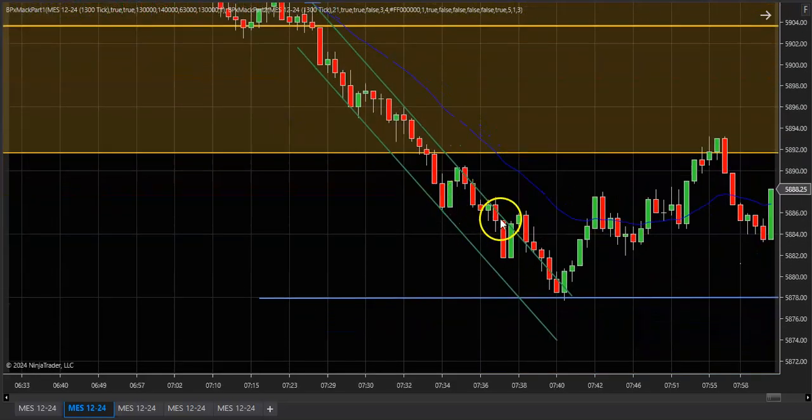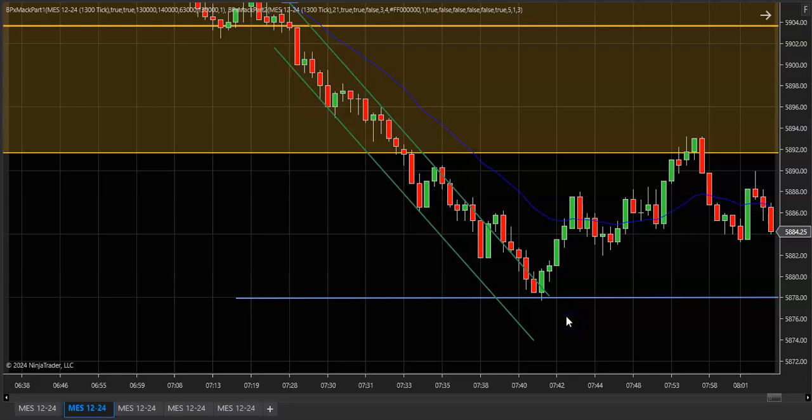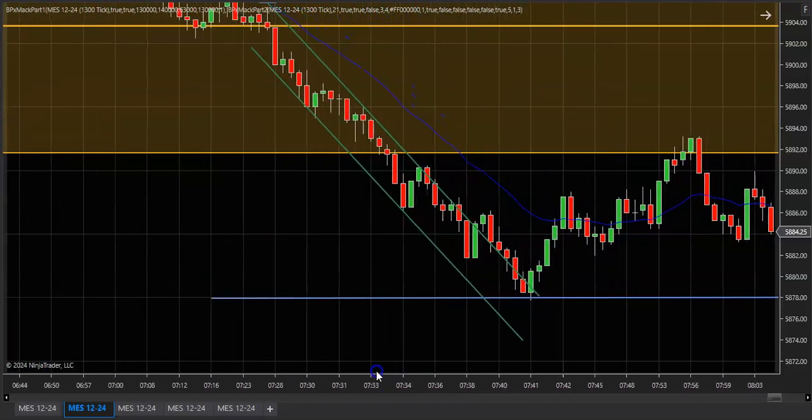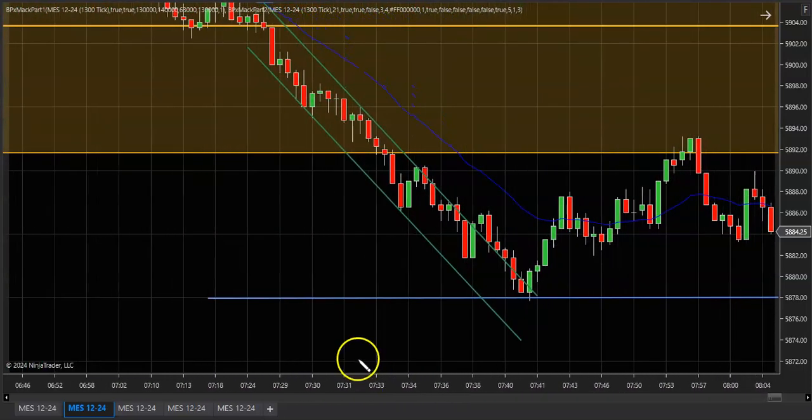And there's no real entry by Max rules in here. You can see we get some buying here, some buying here, and then we get a nice bounce. I think this is at the opening price from yesterday, so there's reasons to like this one for sure.